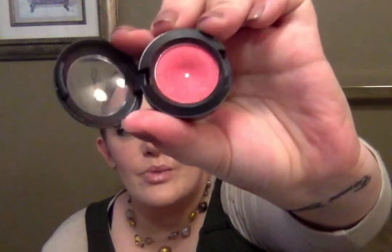Alright, my last, but certainly not least, pan is from this MAC pot. It is their eyeshadow in Sushi Flower. I got this from my dear sweet friend Debbie, who I will also link down below.